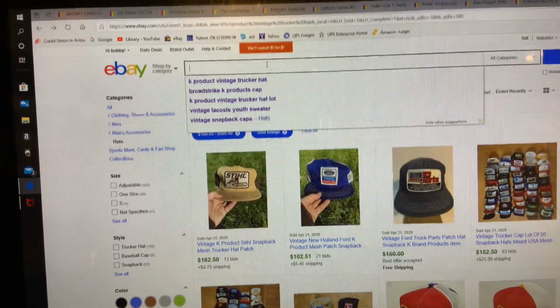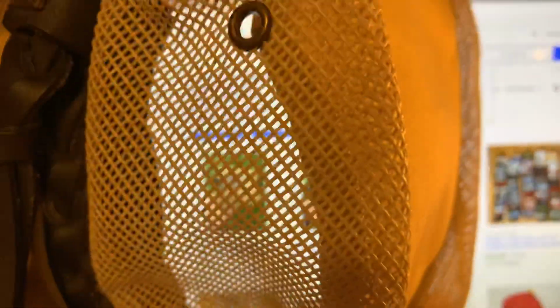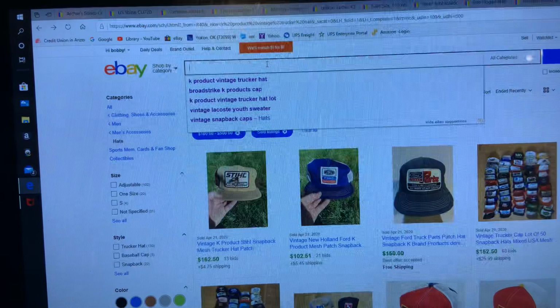Obviously, these kind of hats here, these Tilly hats, can be used for golf. This is actually Foxfire. It's a golf course. But they're outdoor hiking hats, and they've got the mesh in them so your head can breathe.